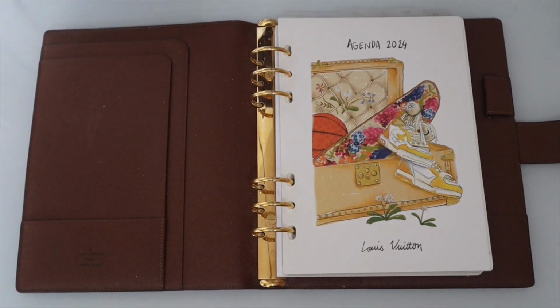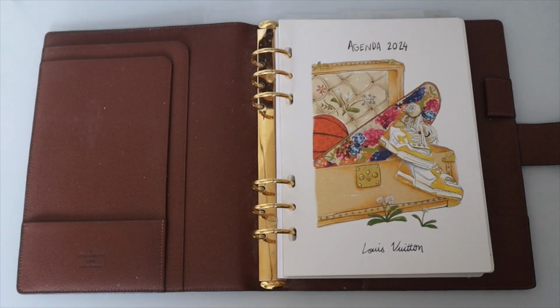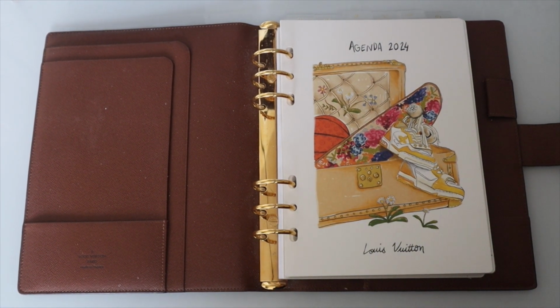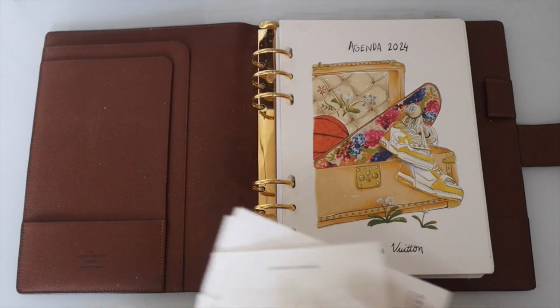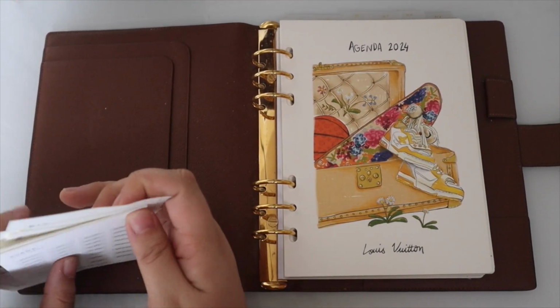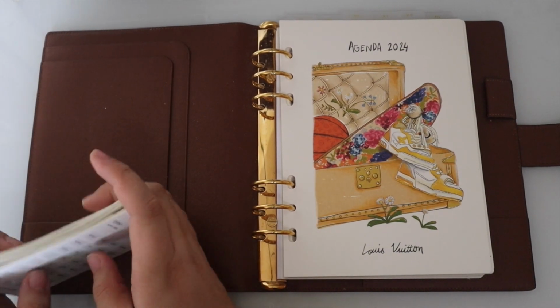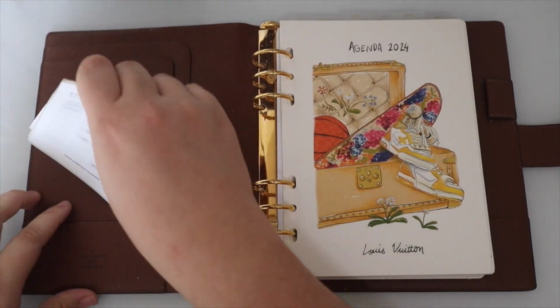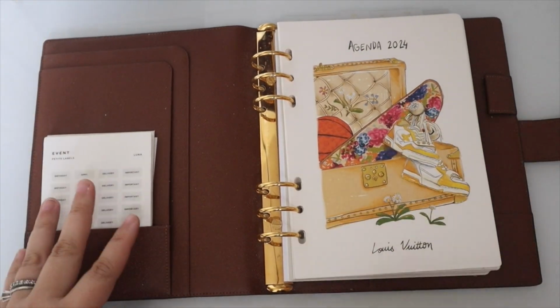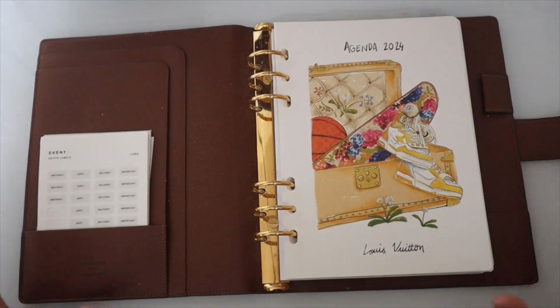Today we'll be doing an end of month flip for my Louis Vuitton large ring agenda. This is also my main agenda, so this is the one that is always open on my desk, and this is what I'm in essentially every day, for the most part. As y'all know, as of last month I really simplified it. I moved into the 2024 Louis Vuitton agenda inserts early. Absolutely no regrets about that because I really love this setup.